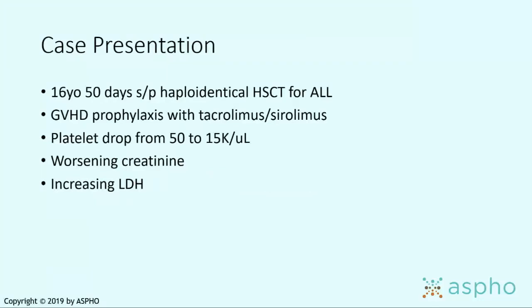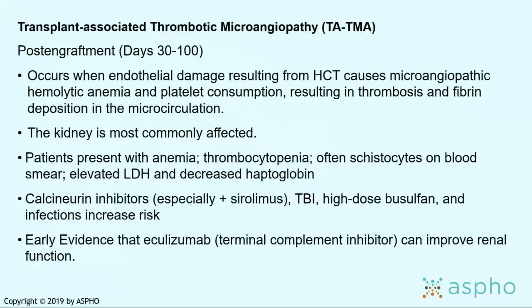Another patient, this is 50 days out from his transplant. His GVH prophylaxis was tacrolimus, sirolimus, and all of a sudden, out of nowhere, he's doing fine. His platelets drop. He has worsening creatinine and increasing LDH. A lot of alarm bells should go off. What we're talking about here is thrombotic microangiopathy, or post-transplant HUS is what it used to be called, but now what we call it is transplant-associated thrombotic microangiopathy.